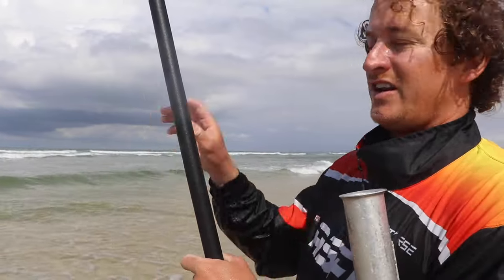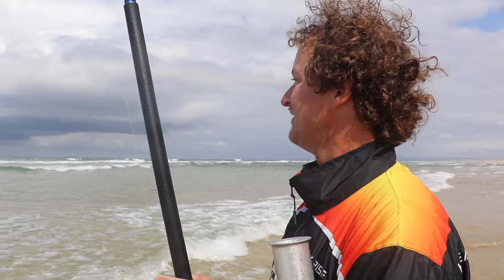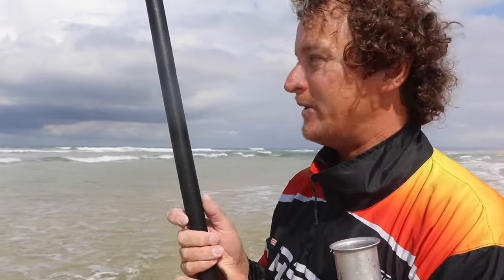Baits are set. Now we're just going to wait for that cobby. Conditions don't look too great, it's very clean, but it's working nicely, lots of rolling water, it's plenty deep enough. Stick it out here for a bit.